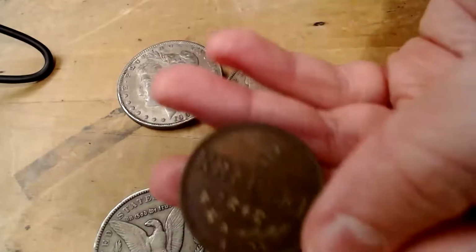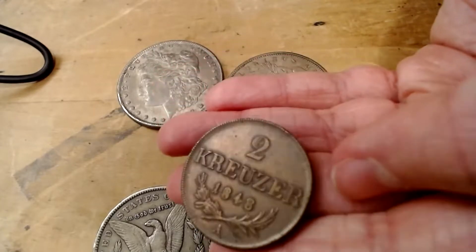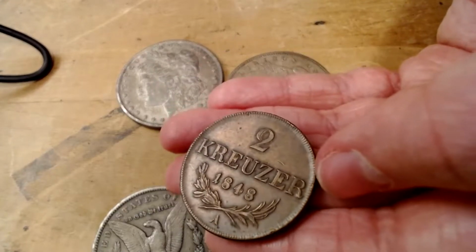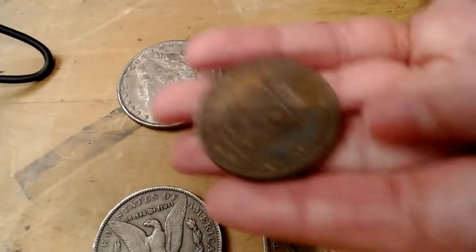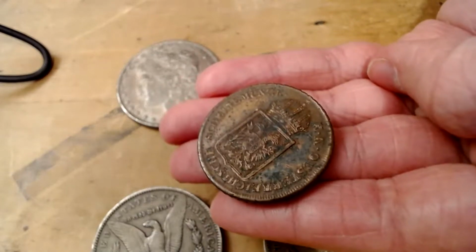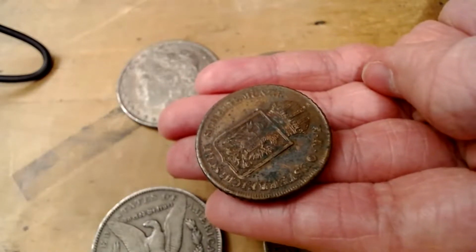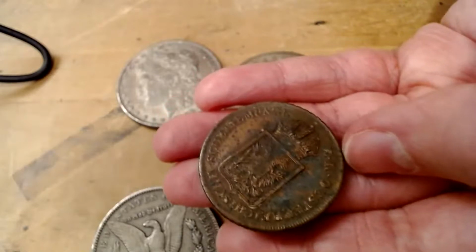Here's a two kreuzer from 1848, and it does have some original luster on it. This is a German Empire coin. It does have corrosion on it too. Sadly, it was not stored in the best of places, and moisture did affect it, and unfortunately, the coin paid the price for that.